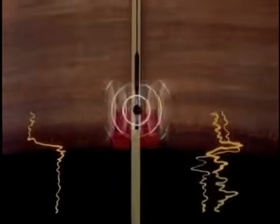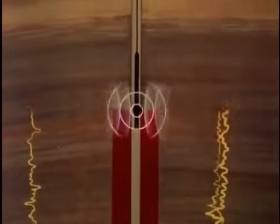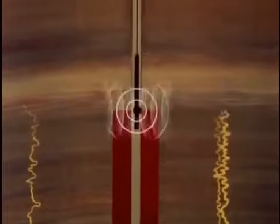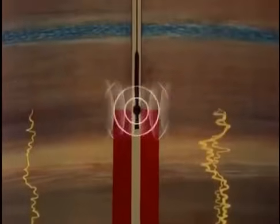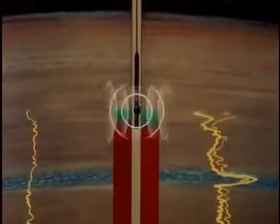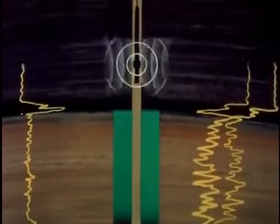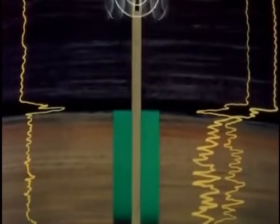Shale, porous sandstone saturated with oil. Even more porous here. Limestone, nothing much in this case. Then the gas layer, and finally, the impermeable shale of the caprock.